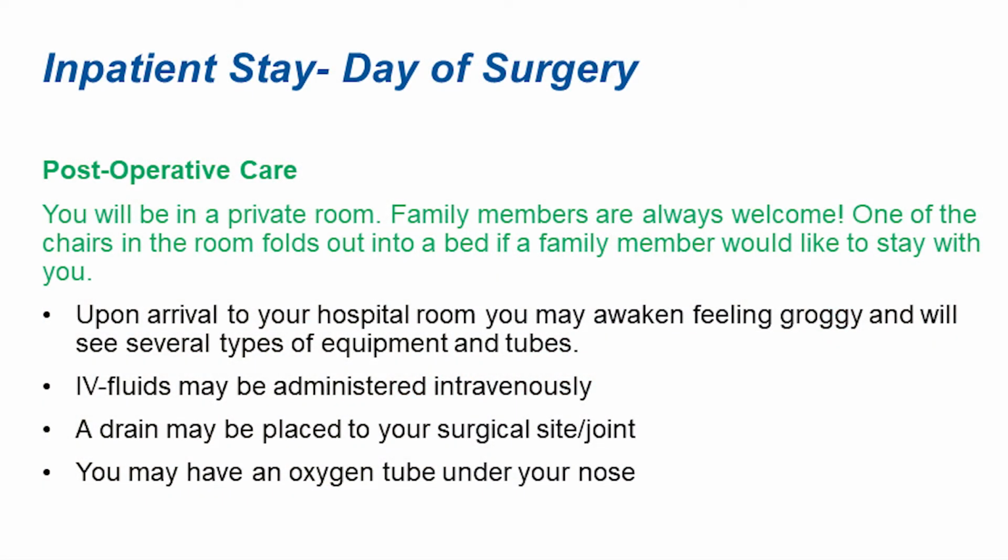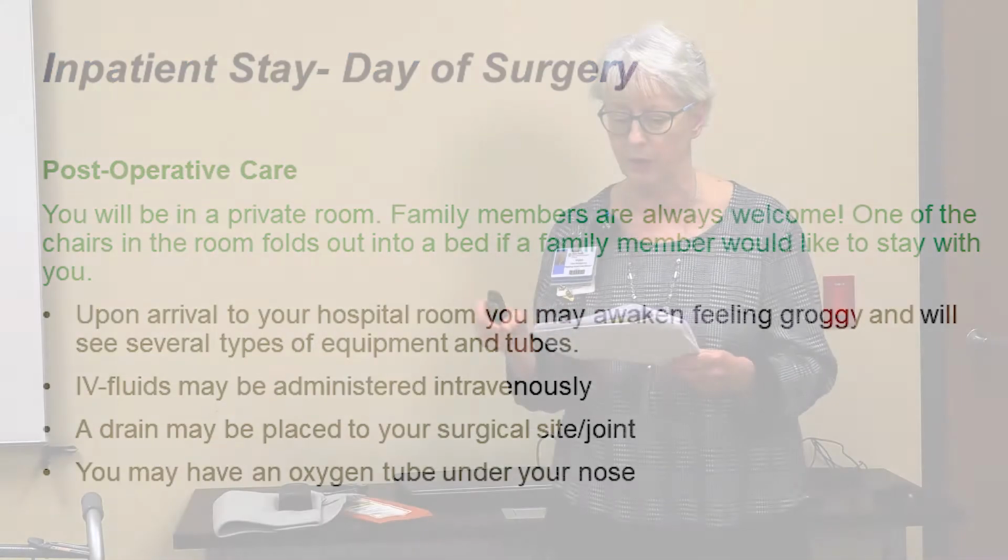Once you get over to our inpatient unit, all of our rooms are private rooms. They have big windows, of course, private bathrooms. One family member is welcome to stay with you while you're here with us. All of our rooms do have a little bed that folds out into a chair that folds out into a little bed. We do have towels, sheets, blankets. Your family's welcome to take a shower and stay with you. The only thing that we don't really have is food for your family members, but here in Southlake, there is every food establishment within a stone's throw of the hospital, so food is pretty easily accessible for your family.